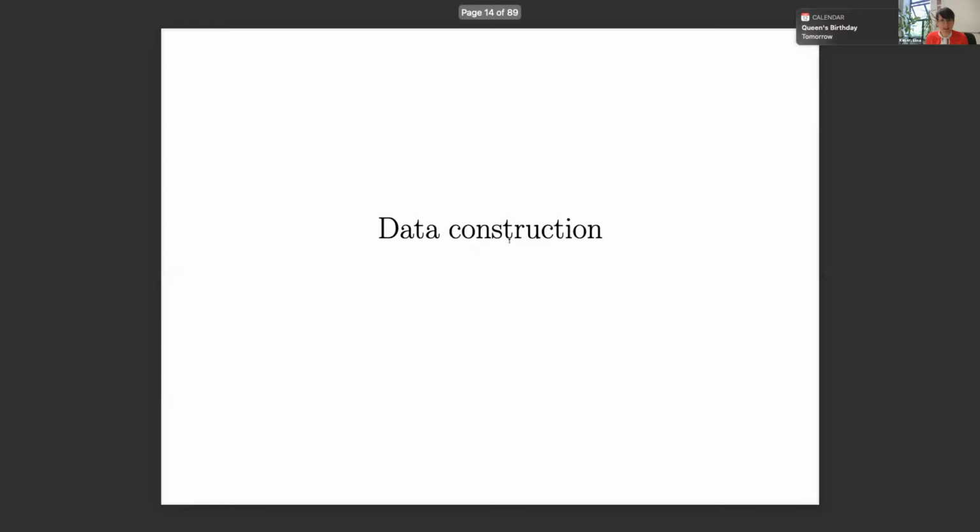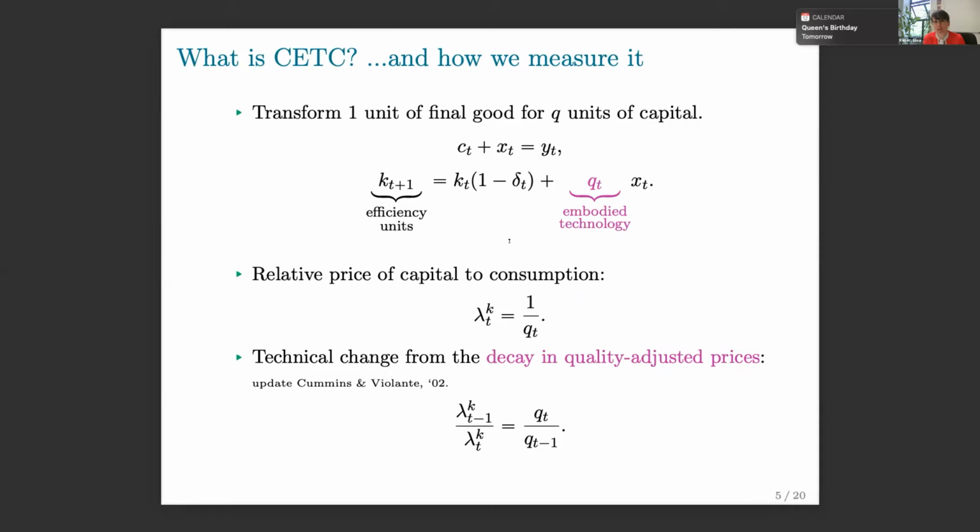Okay, so let me start with data construction. The first slide I have here is about measurement of CCT. We're going to go through it very quickly.